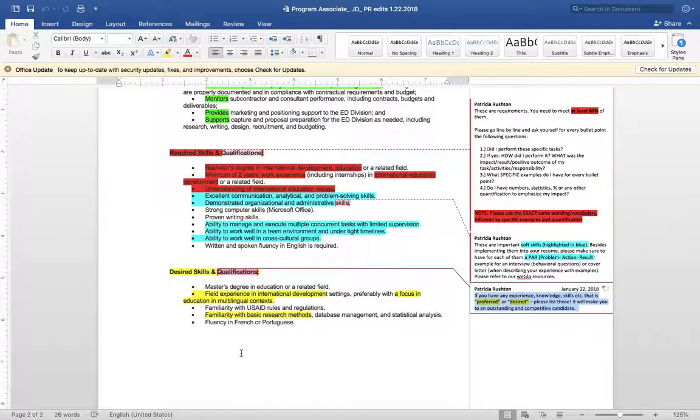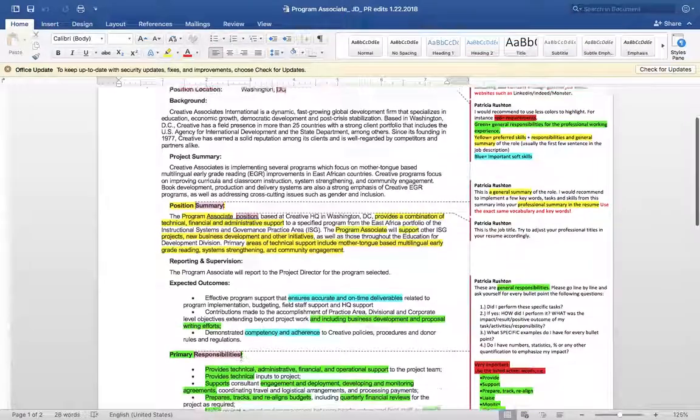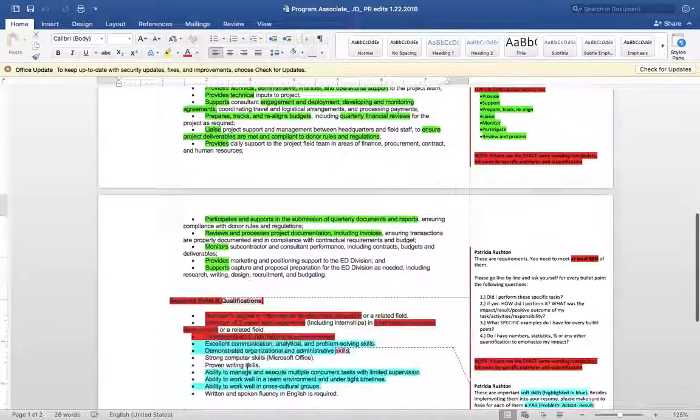Guess who will be the candidate who will be invited for another round of interviews? It's probably you. So just keep this in mind. You don't need to focus on your resume customization on the background of the company. For your cover letter, you might want to consider including some of the values.